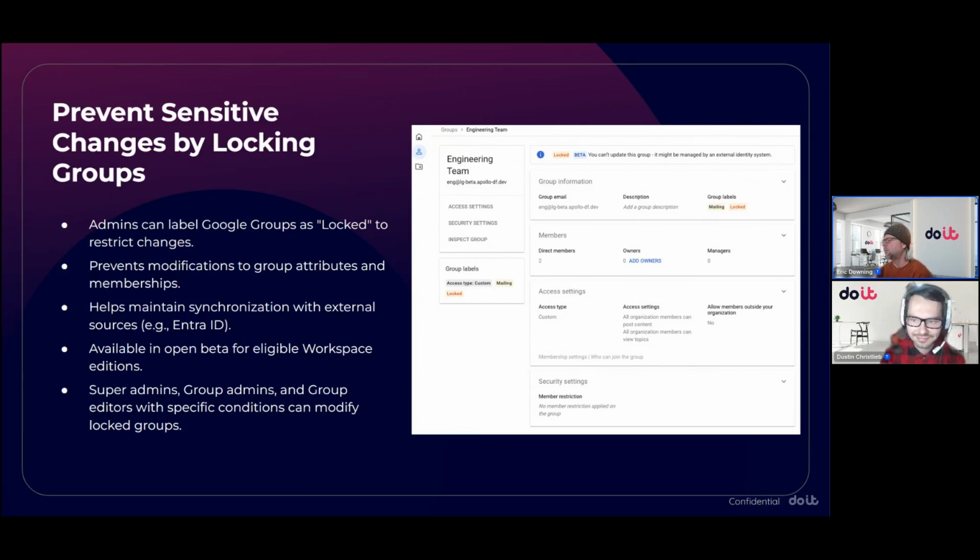It's currently in open beta right now. It says eligible Workspace editions, so we don't have any listing of what those Workspace editions are. But if you'd like some more information, since it is in beta, please give us a call or submit a ticket. We'll be happy to look into this further for your particular Workspace edition and domain.